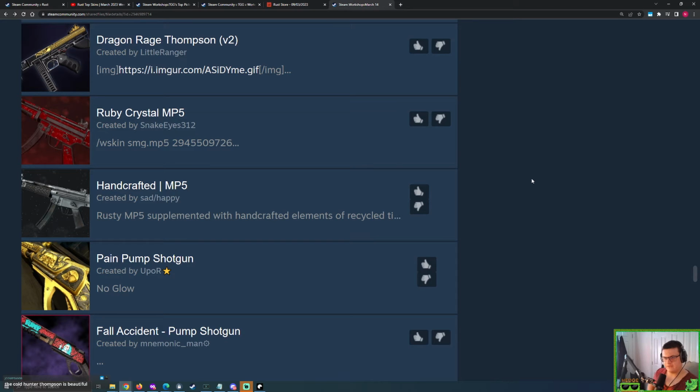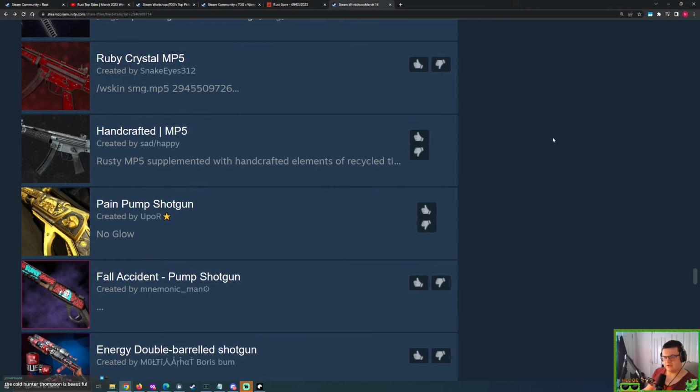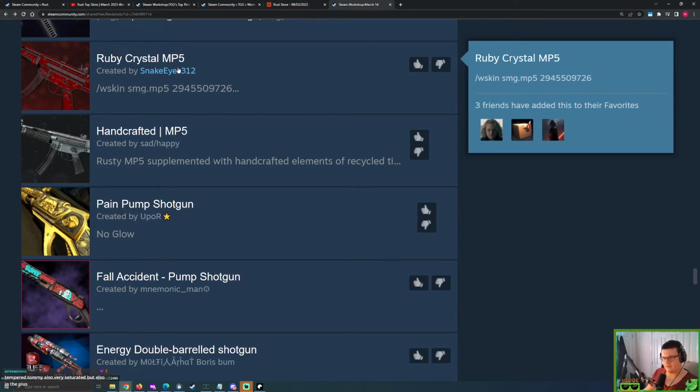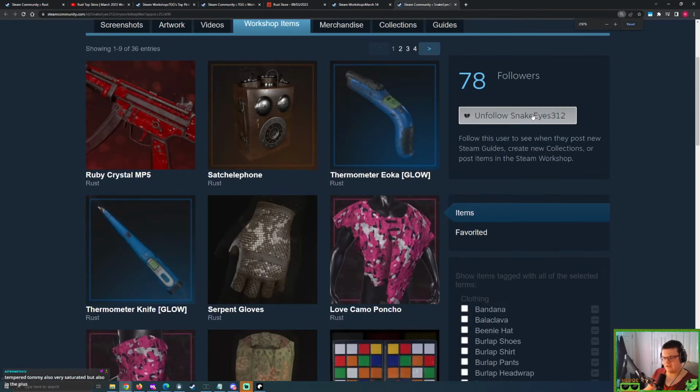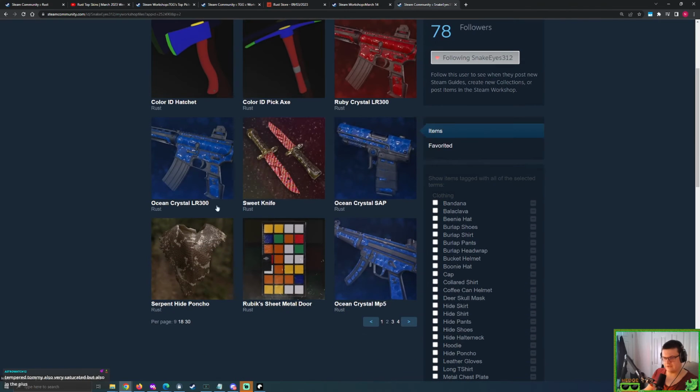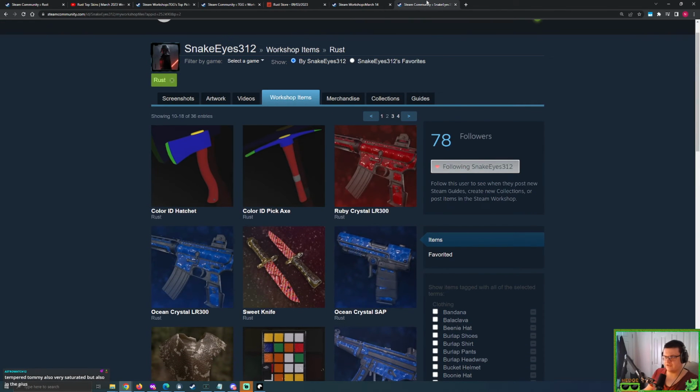Very nice. Then we have the MP5s, Mr. Snake Eyes 312 with their Ruby Crystal MP5. If I can remember, they have Ruby Crystal and then they have Sapphire Crystal. Ocean Crystal, that was it. Yep, so they're going back and forth with these. So it looks like they're jumping back in with their Ruby Crystal stuff.